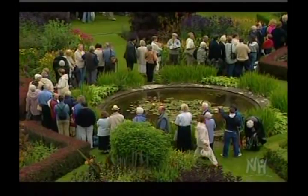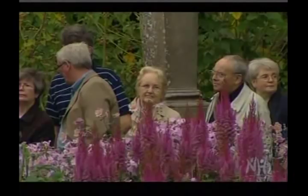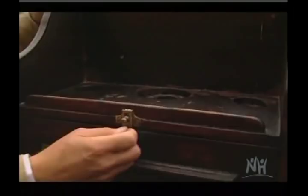Super. It's from a ship's fitting, whether it's a cross-channel ferry or a liner or whatever, and people buy marine artifacts, and that's what this is. So the steward would fill the copper reservoir with water. You'd keep in this department your toothbrushes and your flannels and your washing accoutrements.